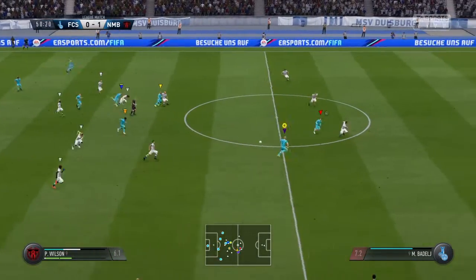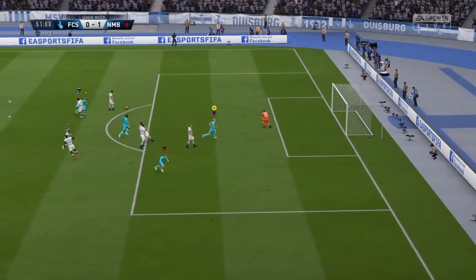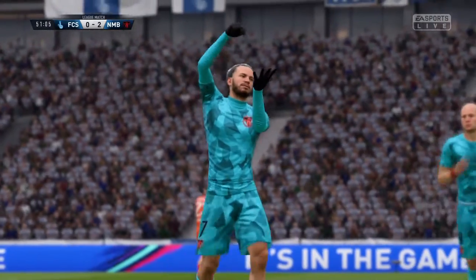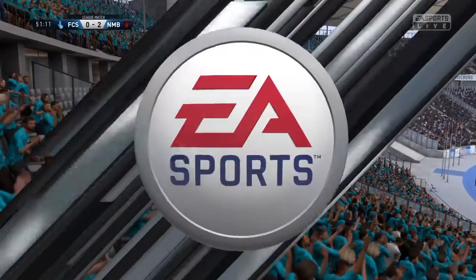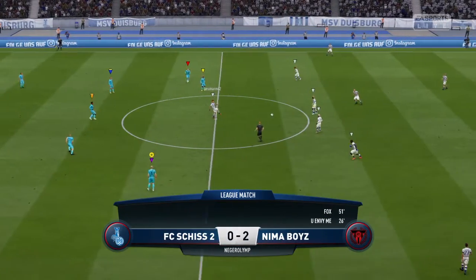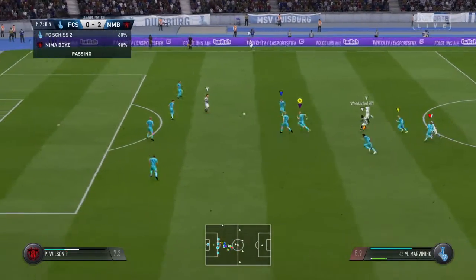Asante. Abbas. Good vision here. Needs to stay cool now. Just run away from them, and they're likely to do that in the match if they keep playing like this. Yeah, such a dangerous side on the counter-attack because they move the ball from back to front so quickly.